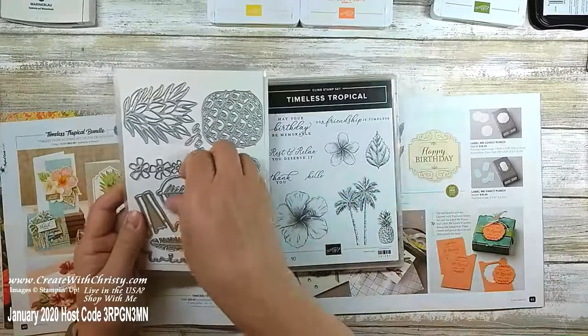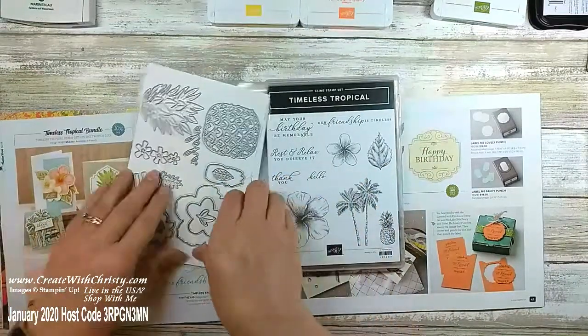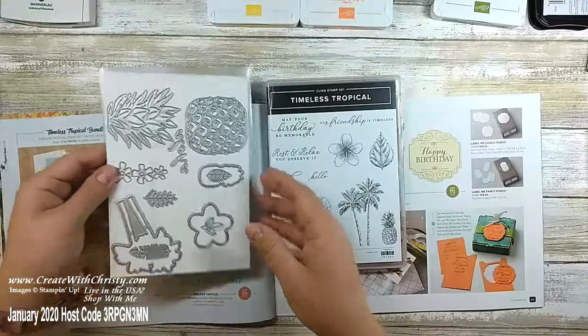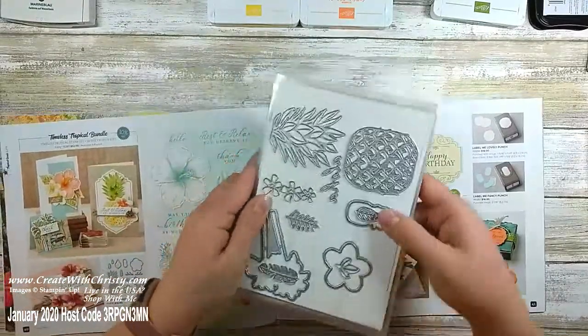And I will be using this leaf die and the big flower die. And I think that, yeah, that's it in this set. Okay. So go ahead and put those to the side.